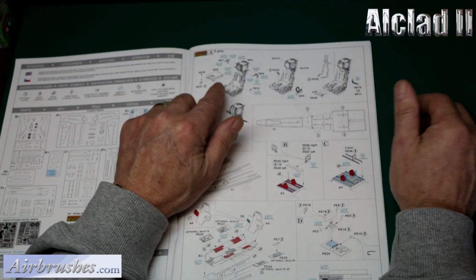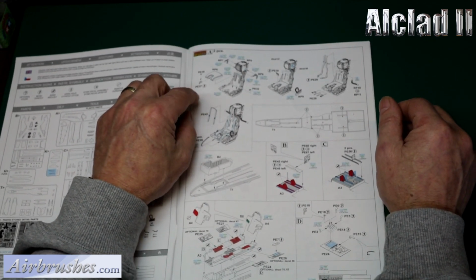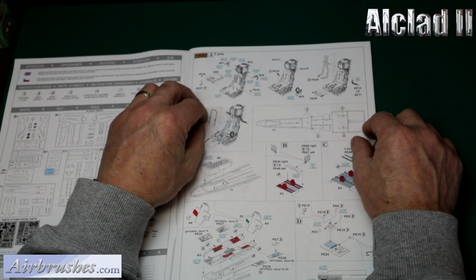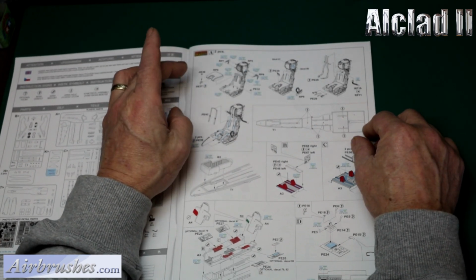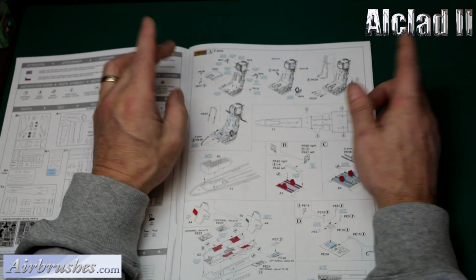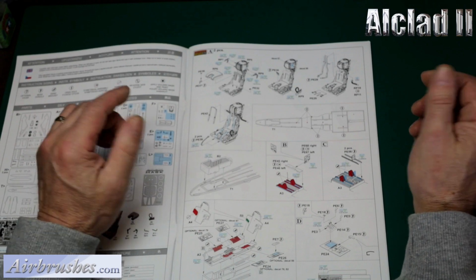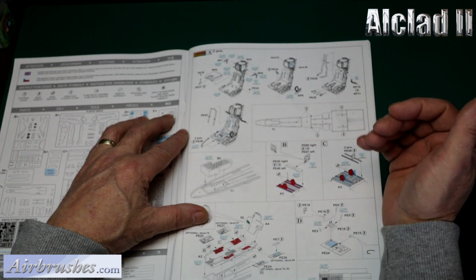Right, so straight into it. The seats, which were a little bit dodgy in the actual plastic boxing, we've got loads of parts to go on the seats that come with it. The PE mainly, and a bit of resin. So as you can see, the seat belts going down and on. Love their seat belts. Make sure you open the holes up for your bombs, because you won't have a chance to open up from underneath otherwise.